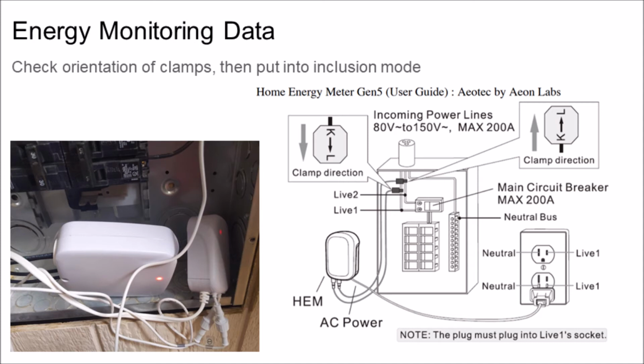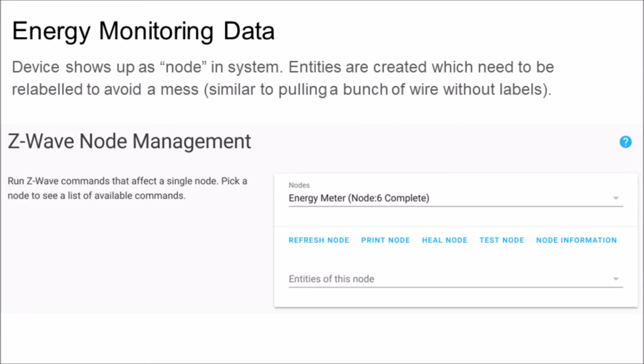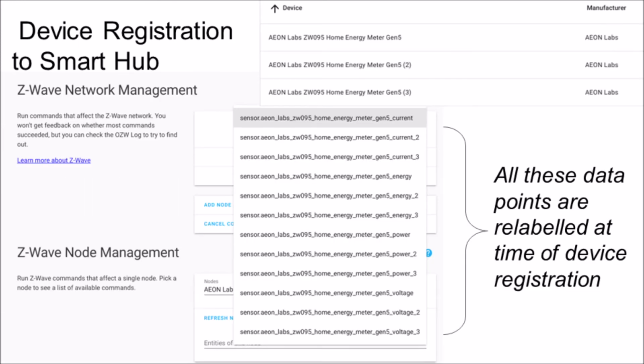The smart hub is then placed into inclusion mode. I'm not using this hub for security devices, and so I will not be using the pair secure option. After inclusion, the device shows up as a node in the system. When the device pairs, the first thing to do is relabel all of the entities which are created along with the node, which relate to the device just paired into the system.